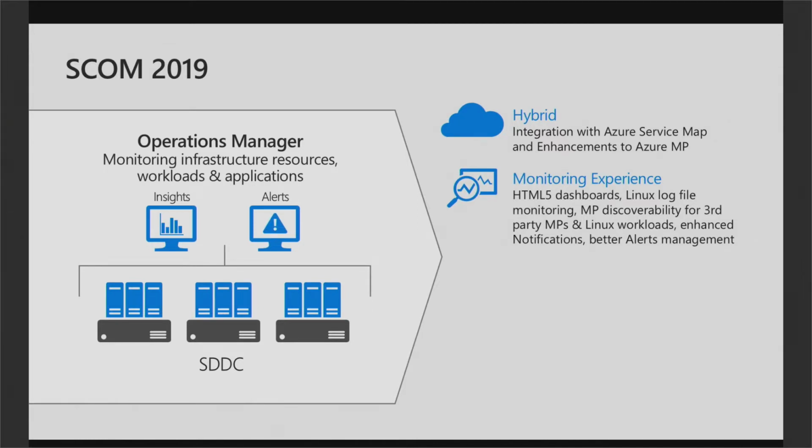Coming to the monitoring experience, we've done a lot of investments here, maybe HTML5 dashboards and enhancing the Linux log file monitoring capabilities. We all love the MP updates and recommendations capability, and we have extended that capability for third-party management packs and Linux workloads as well. We'll see that in a bit. And we have done a lot of interesting enhancements in the notifications area as well, and we have enhanced the alert management capability for monitors as well.